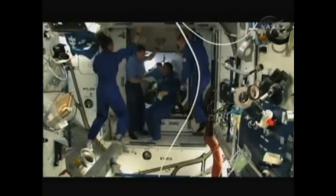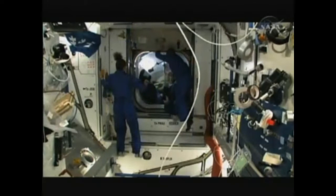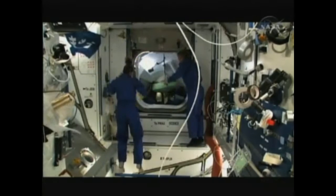So flight day 13 rolled around. It was time for us to close the hatches and start heading back to Earth. So we had to make sure we got everybody on the right side of the hatch, of course, and then we undocked the next day, and I'll let Eric talk about the undocking phase.